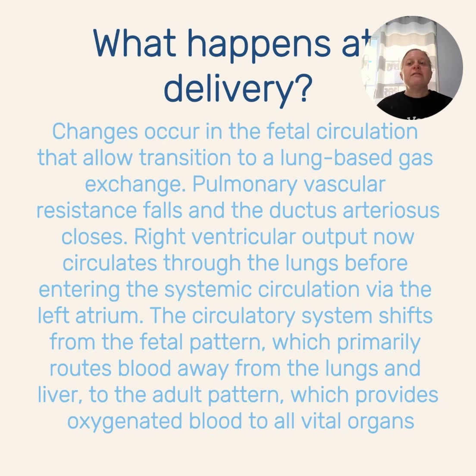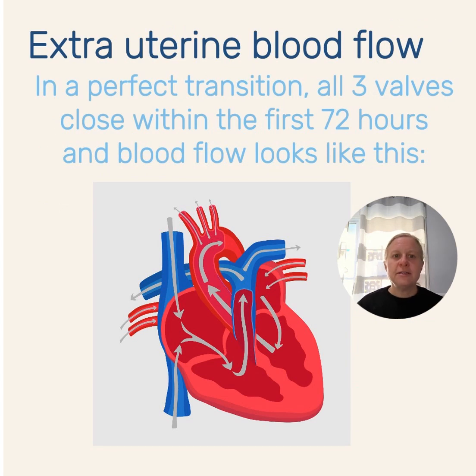So now we're going to have kind of our perfect adult oxygenated blood flow to all of our organs. Those are big things that have to happen, right? The pulmonary vascular resistance has to change. Our ducts have to start closing, our ductus venosus, our foramen ovale, and our ductus arteriosus. All 3 of those things have to happen in order for our circulation to become perfect. So afterwards, it's perfect every single time, right? If only.